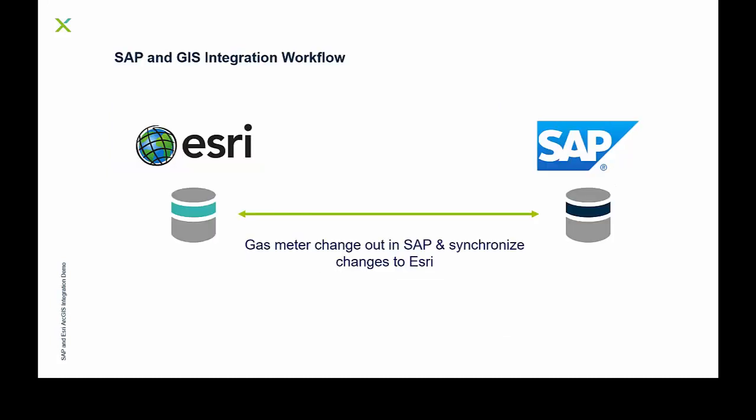So the workflow we're going to be demonstrating here is integration between ESRI and SAP. We're using gas meters as our object to integrate between the two systems, and we're going to be demonstrating a gas meter change out initiated by SAP to synchronize information back to GIS.